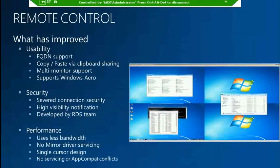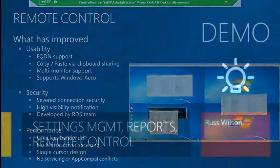CCMEval will monitor the remote control service and make sure it's in a good state to be used. Usability, we now have FQDN support, and copy and paste works, which is pretty cool. Multi-mon support, Windows Aero. And we also have performance and security. It's highly secure, but the key thing is improved performance using less bandwidth. So that's a lot of the work that's gone under the covers to make this work.